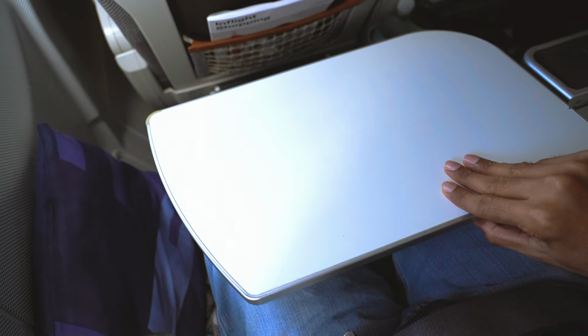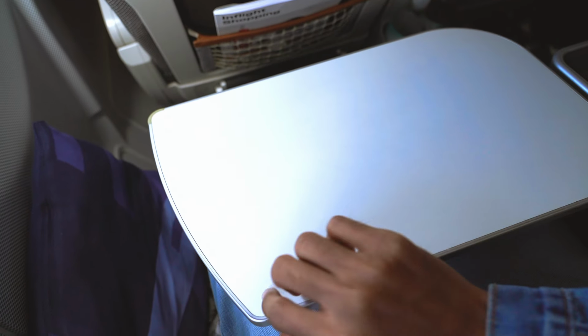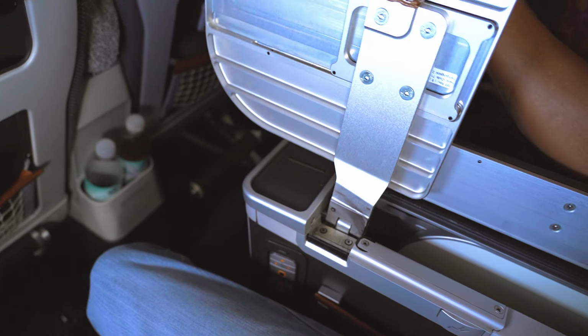As I mentioned, the armrest on the right holds the tray table. To enjoy your meal, you need a sturdy tray table that can extend. This tray table does its job nicely and hides inside the armrest.